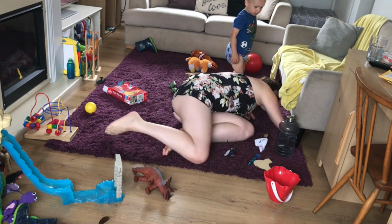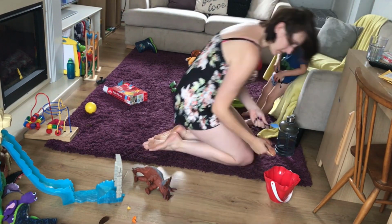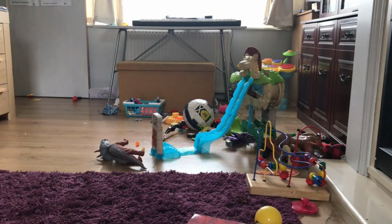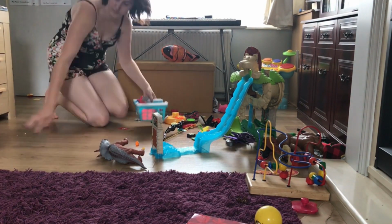Does anybody else feel like they are on a constant battle to try and keep the house even a little bit tidy when they've got kids, and then you're exhausted at the end of the day from cleaning and still sat in a pile of toys? It just becomes a little bit ridiculous.